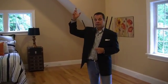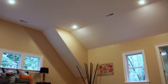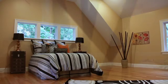So here we are on the 2nd floor, and we're entering the master bedroom suite. You'll notice how large this room is. The first thing I'd like to point out is the oversized height in the ceilings. The ceilings are almost 12 feet in this room, and again, we've done it with all of the recessed lighting, all Energy Star, consistent with the remainder of the house.